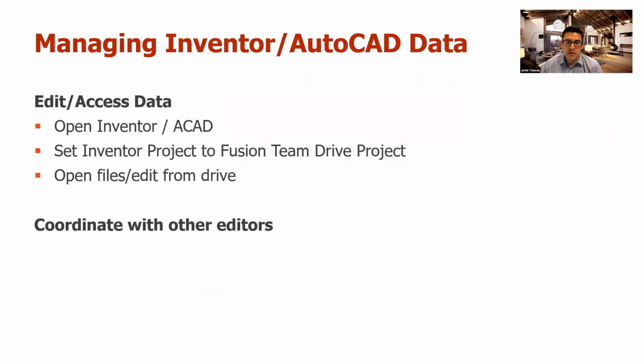And so this is the process you want to go through. You want to open your Inventor or AutoCAD data. If it's Inventor, you're going to want to set your Inventor project to the Fusion Team Drive project if you're going to edit it, right? And then open files, edit it from there. Again, this is once it's loaded. So previously we were talking about loading the data. Now we're talking about once it's there, how do I continue to edit it, make changes, and keep saving these changes back to the cloud.